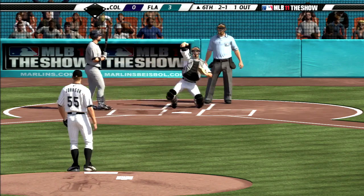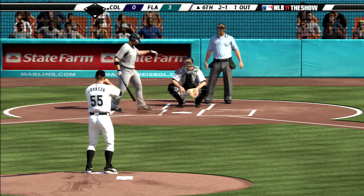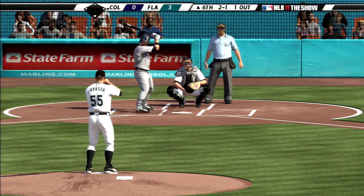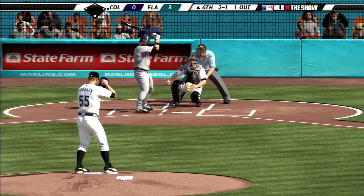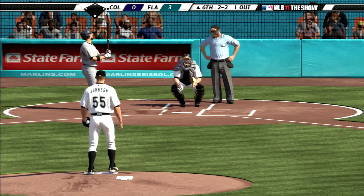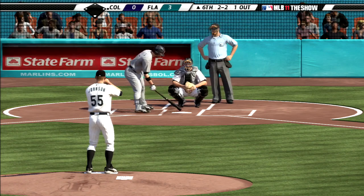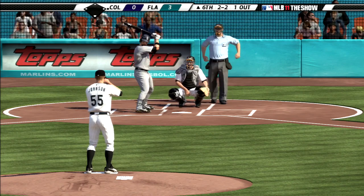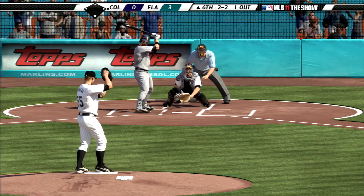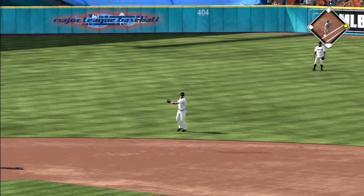And a fastball in the dirt that's taken for a ball. Yeah, and he'll look for something a little higher here. Fastball is looked at for strike 2. And a swing and a bouncing ball back up the middle. And that'll find its way into center field for a 1-out hit.